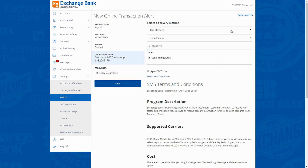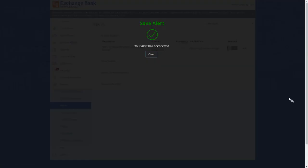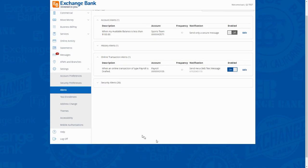And again, sometimes you're in a black hole or you're at Coachella, maybe you're having a problem, you won't receive that message. So that might be a reason that maybe you alternately also want to create an additional alert that also goes to your email. But again, for our purposes, we'll pretend that texting is always 100% spot on. And again, that might just depend on the severity of that transaction alert. So now, in review of this, whenever anybody drafts a payroll transaction, you're going to get a text message.